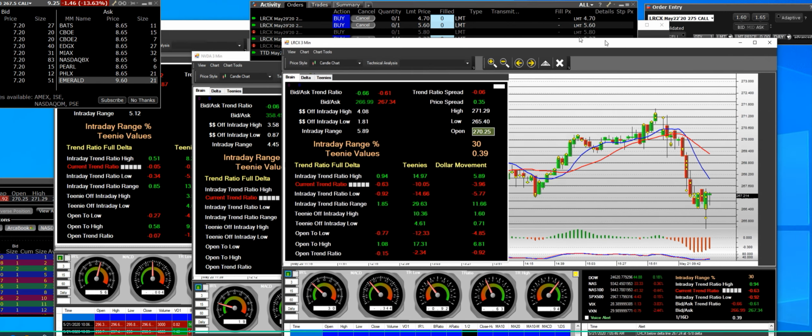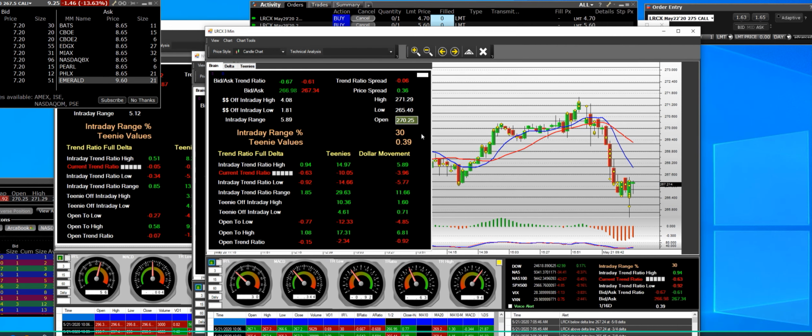Here is the 3-minute chart on Lrcx. There is a 265 and a 271. And the 267.50s are out of the money. And we'll probably make an adjustment and look at the 265 call, which would be at the money. And that would tell us what we have to do. And we will be looking at those wholesale bids as well. Right now we have propped it. There's the bottom. We'll monitor it. There's a 31 IR.